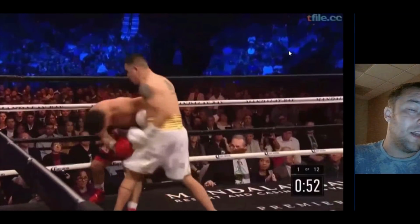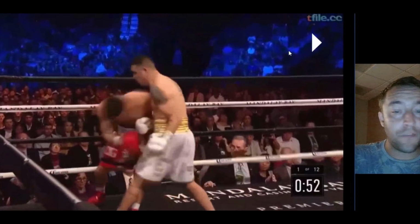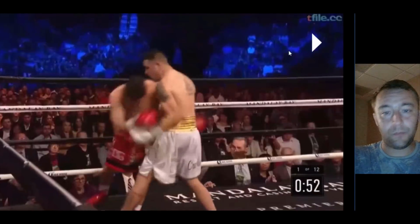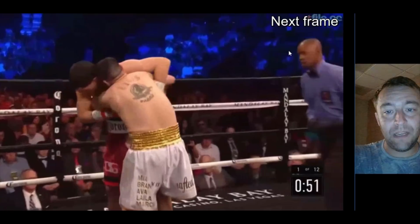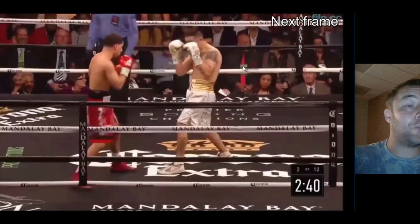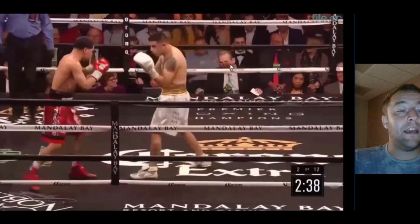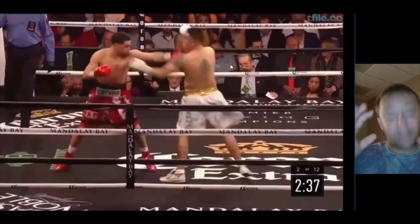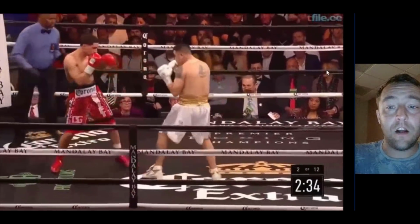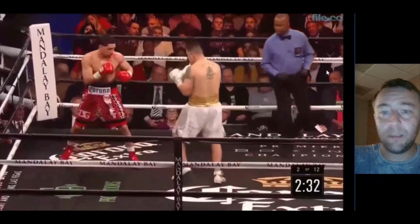Now, Danny Garcia, instead of just moving off the ropes and escaping, ties Brandon Rios up, and then Brandon Rios immediately starts controlling him with his head and beginning to make space. The referee does come in right there and break them up, but you can see where that's going, where Brandon Rios is going to start throwing punches on the inside. And I think we'll see it in this clip here.